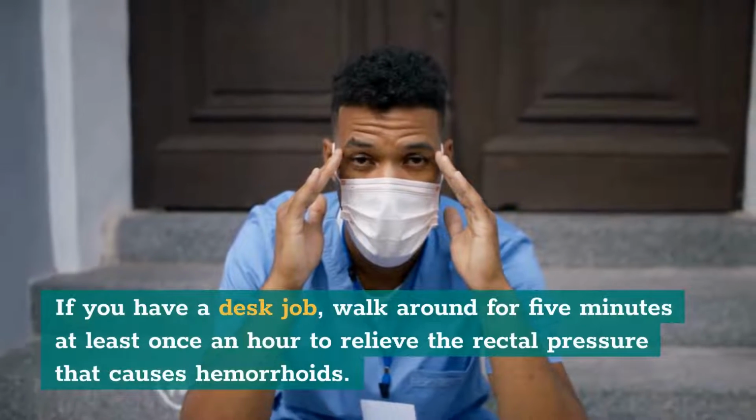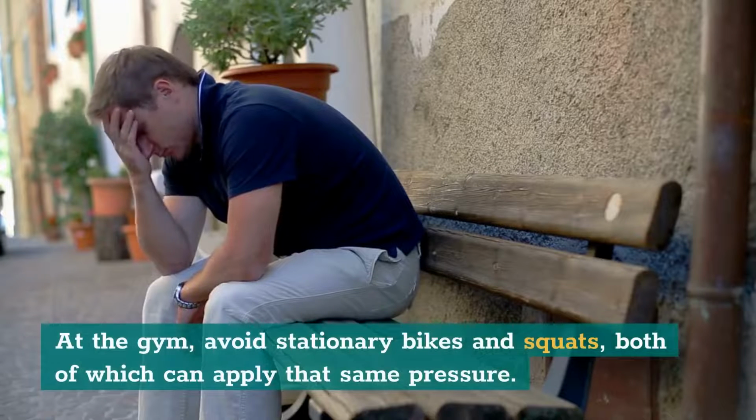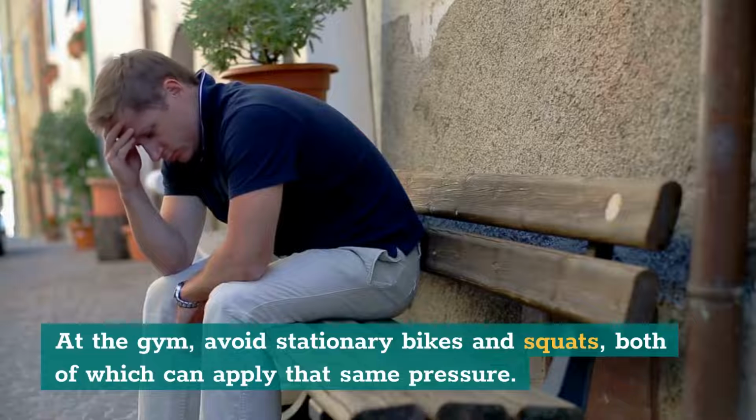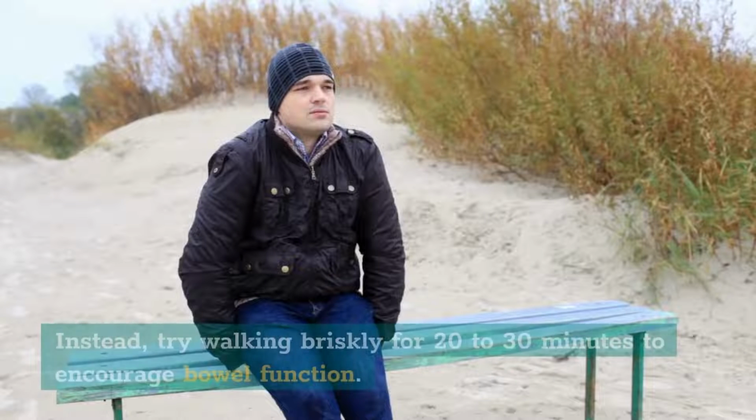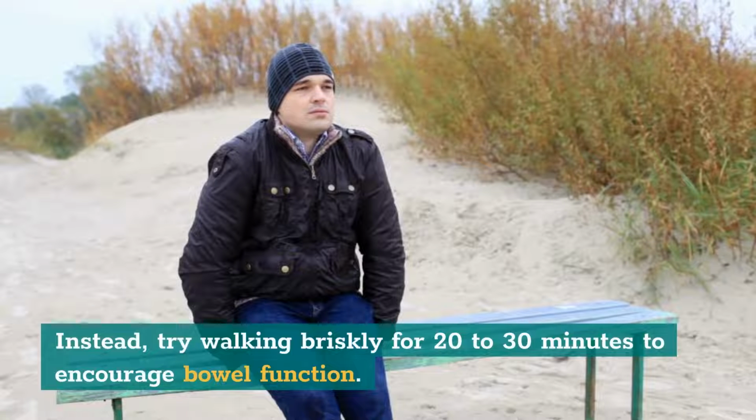3. Avoid sitting. If you have a desk job, walk around for 5 minutes at least once an hour to relieve the rectal pressure that causes hemorrhoids. At the gym, avoid stationary bikes and squats, both of which can apply that same pressure. Instead, try walking briskly for 20 to 30 minutes to encourage bowel function.